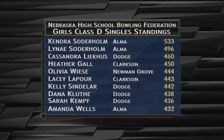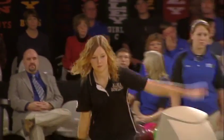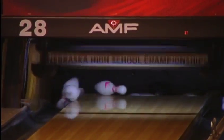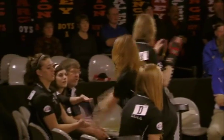That's in the singles. The way the state tournament works is you bowl 4 games of qualifying, and then you get into Baker play. And during those 4 games of qualifying, the first 3 games count for each individual bowler. And your 3-game total determines whether you are the medalist for state, and the Soderholms finishing first and second in girls Class D.